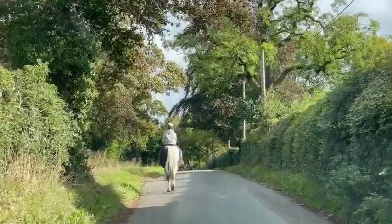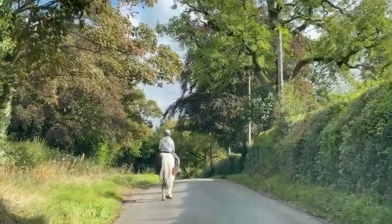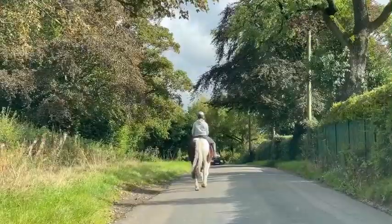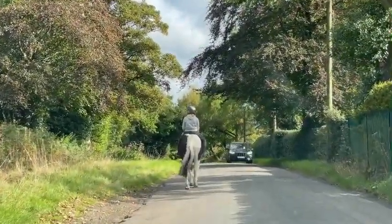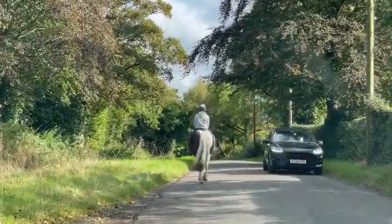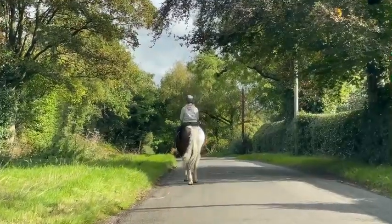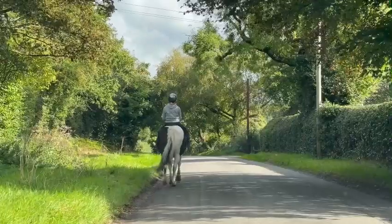So bearing in mind, she's never hacked up here before. This is completely new to her. It's not a usual route. It's not somewhere she's used to going. She's not with any friends. And I just think it shows quite a happy, comfortable, relaxed and confident horse when they'll come out alone and happily hack. And obviously whatever is thrown at them, they're not going to make a fuss. I mean, other than the dog startling her, that's fairly what you would expect. She's alive. She's not a robot.